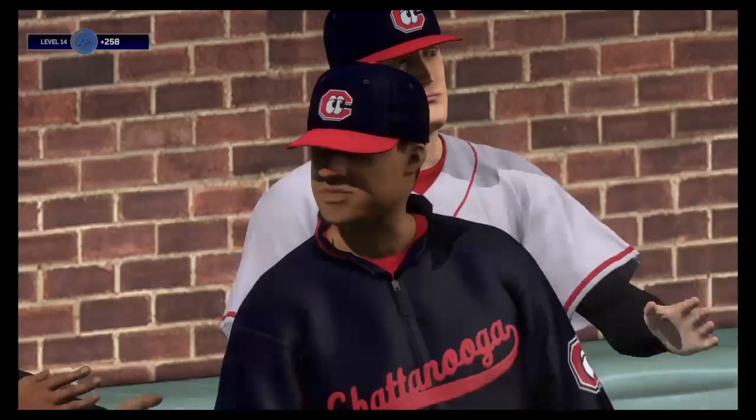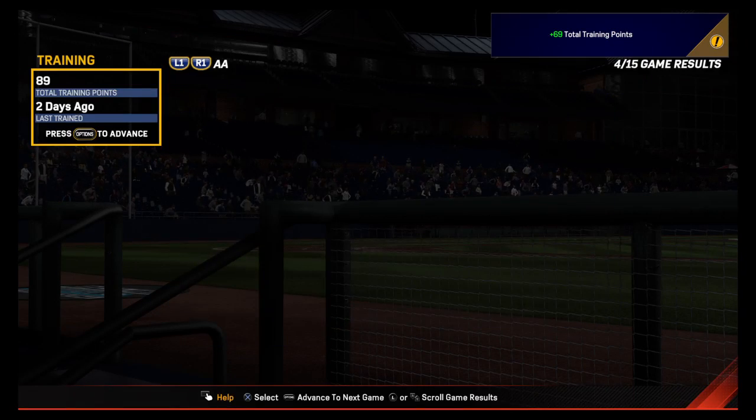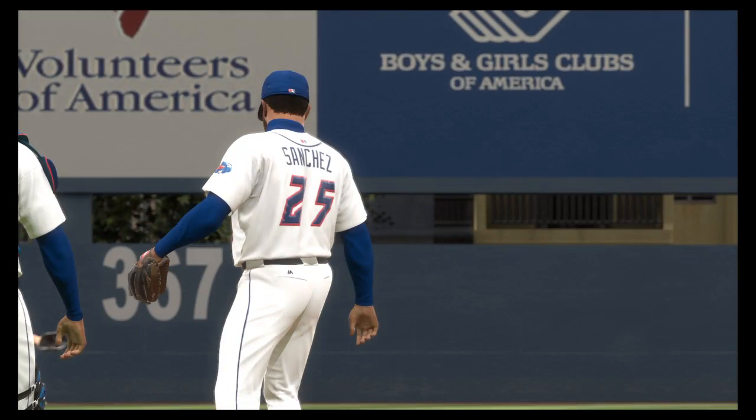So no runs. 4-2 the final score tonight. Victor Miltiades earns the win, his second. Hideki Sirota records the save. 4 runs. The game's future stars are on display as minor league baseball.